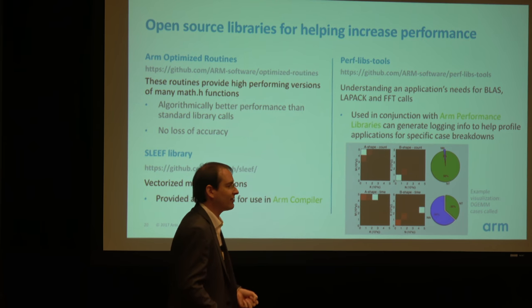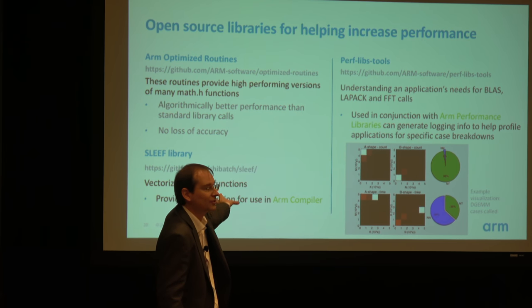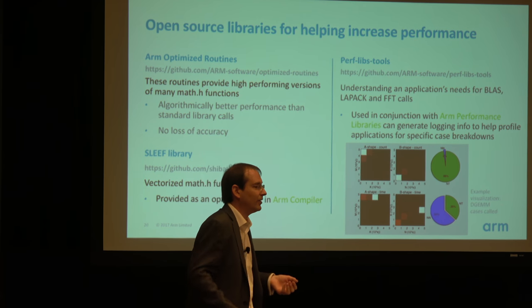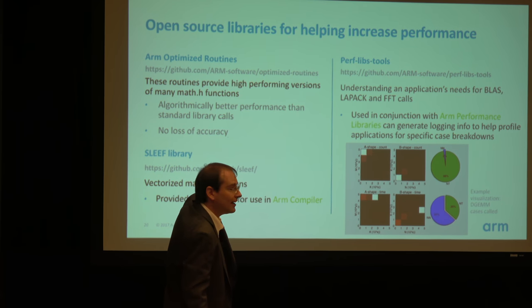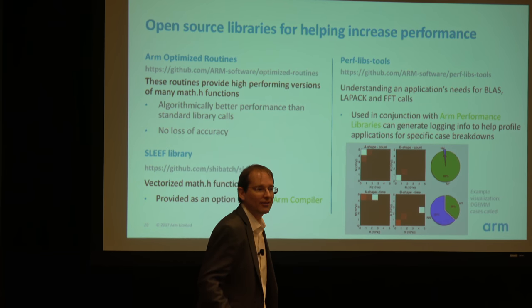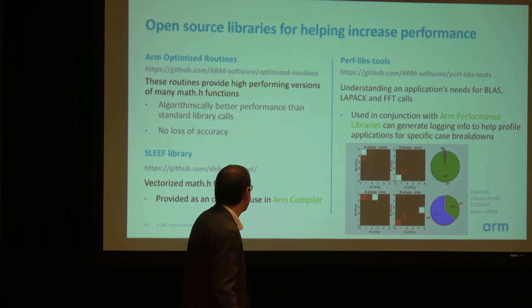These are highly accurate. There's a test suite in there as well to make sure you can see exactly the accuracy of those compared to the glibc work as well. So we've only included the ones which actually were performing better in there at the minute, but it might grow over time as we put extra work in there.